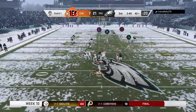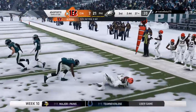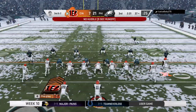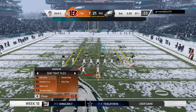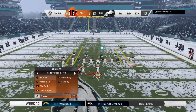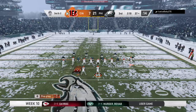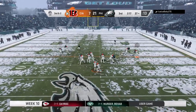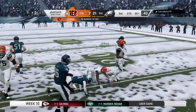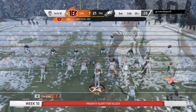Off play action, Ryan gets this one to Boyd. 4 yards on the completion, and it sets up a 3rd down. This offense in desperate need of a conversion as they come up on 3rd down. Watch the twist. Watch the twist. They give to Mixon to try to pick it up, and they're able to get this one past the 30 to the 25-yard line. 12 yards that time, and a Cincinnati 1st down.